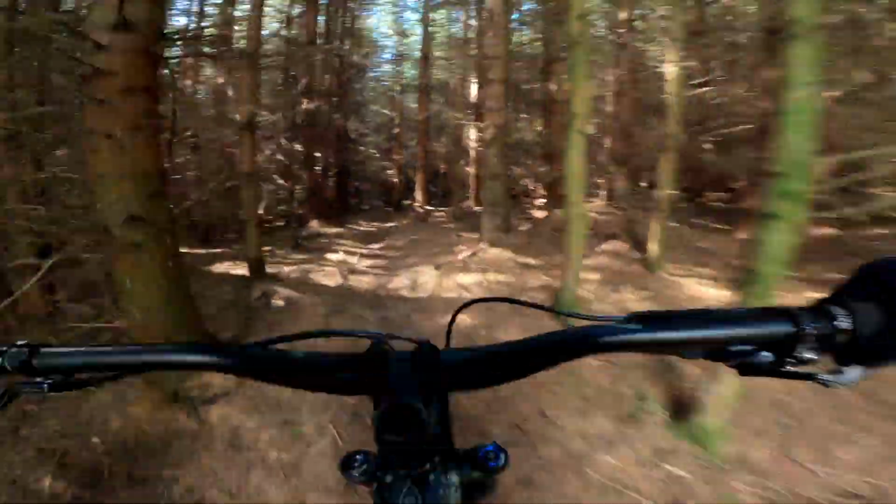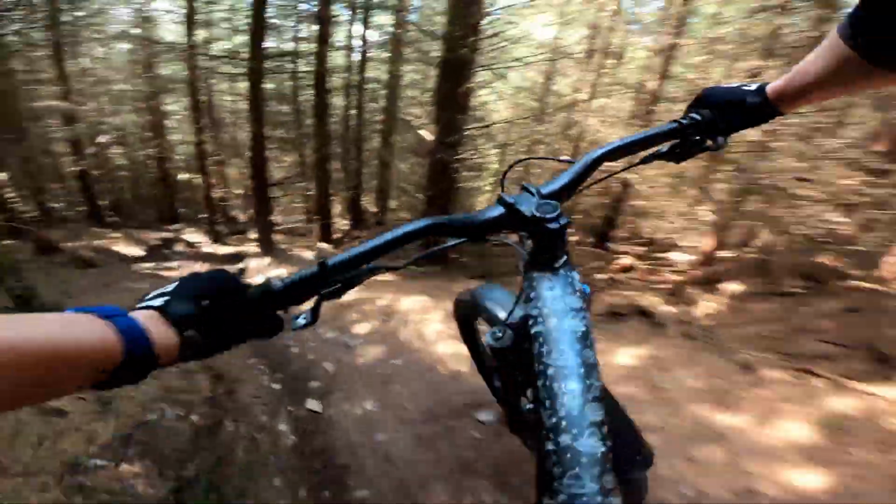Dropping in, we realised that today's conditions are really deceptive. What looks like a nice loamy dry surface is actually a slick and slippery mudfest covered with a thin layer of dry pine needles, not the most grippy of surfaces. Ooh, he goes high line.